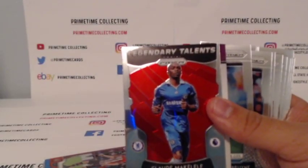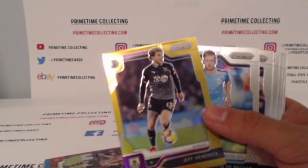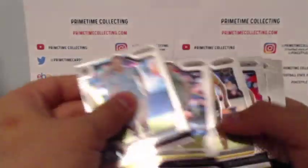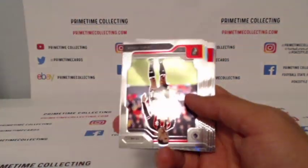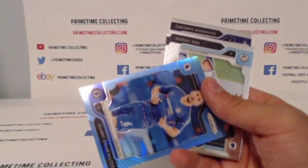More base. Legendary talents. Claude Makélélé for Chelsea. And nice gold, Jeff Hendrick, Burnley. Numbered 1 of 10. Congrats on that. Base. For Southampton, James Ward-Prowse, purple and blue. And David Luiz for Chelsea, even though he just moved to Arsenal. Still goes to Chelsea. Prizm. For Wolves, Joao Moutinho, Fundamentals. Danny Drinkwater, blue, out of 199 for Chelsea.